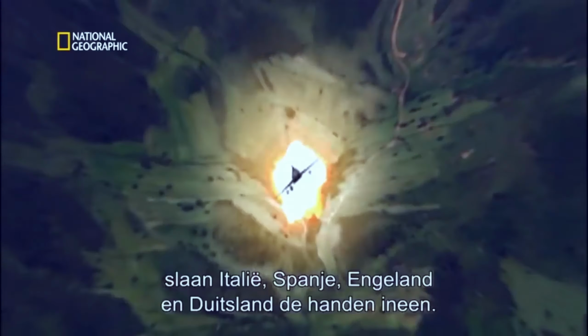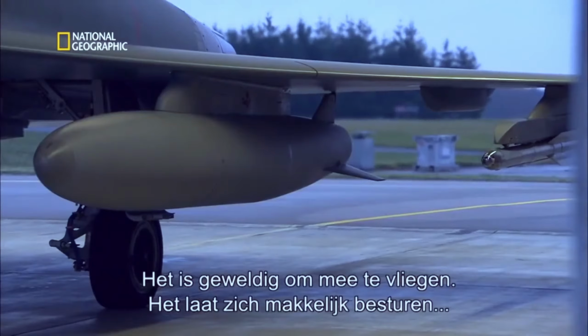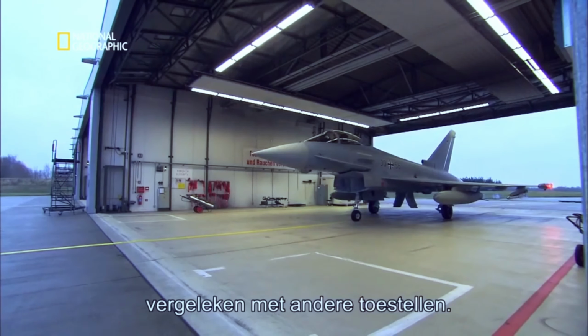It is an extremely advanced fighter plane, the most advanced ever built in Europe. If you made a comparison to automobiles, it would probably be the Ferrari of the skies. It's the most complicated model aircraft kit in the world. And it's made for the most demanding customers. It's really fun to fly. It is, from a fighter pilot point of view, really easy to fly compared to older airplanes.